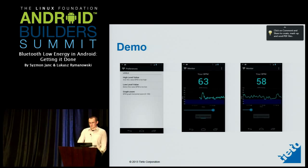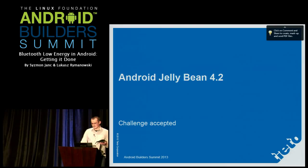And here comes the demo. I don't want to show you how excited I am staring here, so I won't show you my real heart rate at the moment, but if you want to take a chance and check your heart rate, I can do it after this presentation. So we use the Galaxy Nexus and this Polar device. You can see.